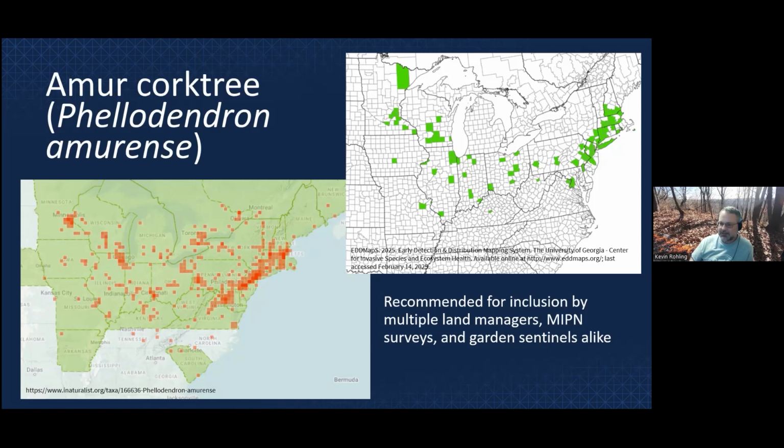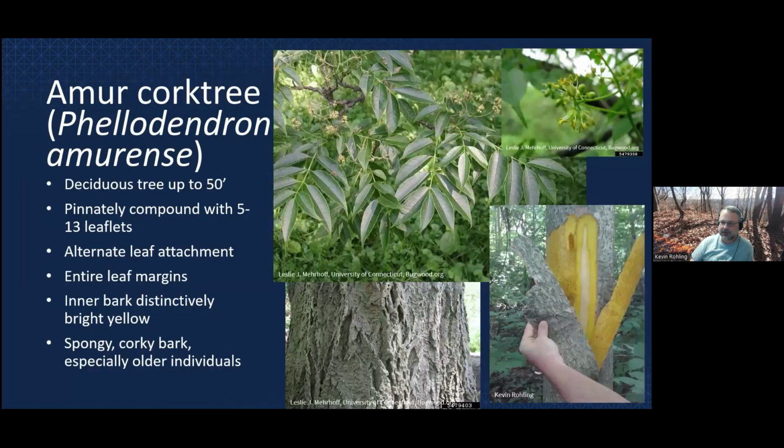This species was recommended for inclusion in this talk by multiple land managers, in addition to that Midwest Invasive Plant Network survey and the Garden Sentinels alike. So this one is increasingly on people's radar. It's a deciduous tree up to 50 feet, has pinnately compound leaves with 5 to 13 leaflets. Some people have described it as kind of a funky looking ash tree when they see it for the first time. Like, that doesn't look quite right.